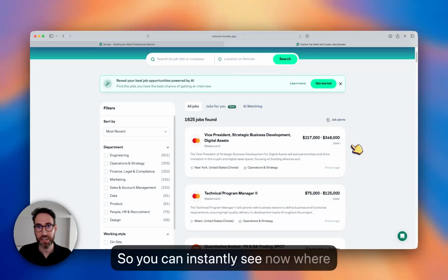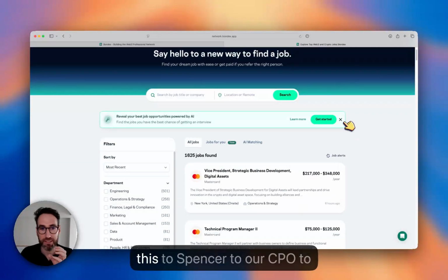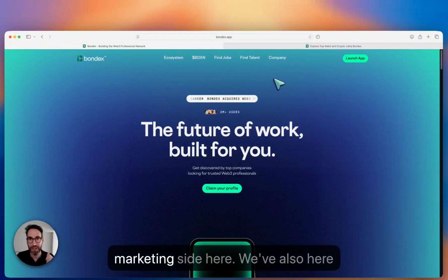So you can instantly see now where all the jobs are that best suit your profile. But I'm actually going to leave this to Spencer, our CPO, to go through and do a better job of explaining the product updates. I'm going to stick to the marketing side here.